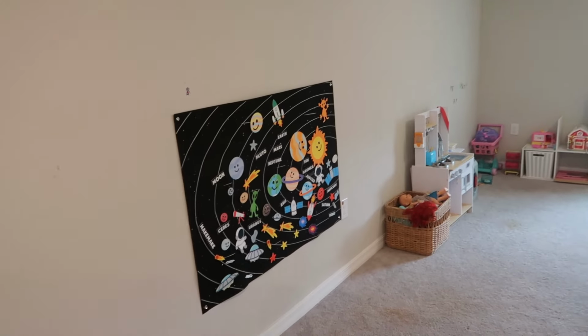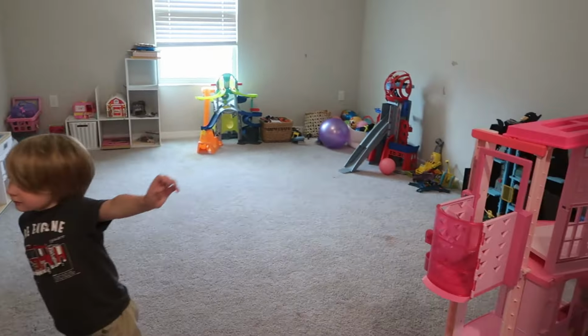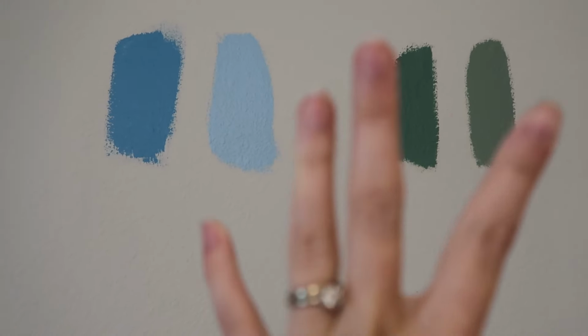Okay, so this is the current state of the playroom. Stuff everywhere. These are the paint samples I have. Those are ruled out. I do not want those. It's between those four. And the rest of the walls are gonna be white.